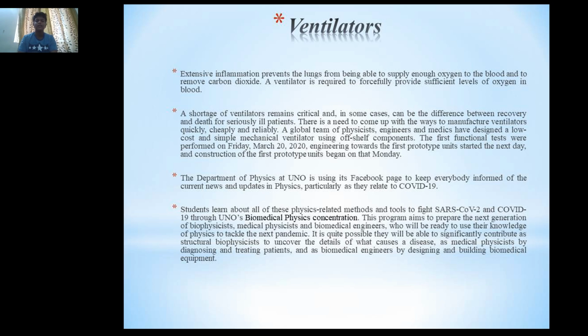This program aims to prepare the next generation of biophysicists, medical physicists, and bioengineers who will be ready to use knowledge of physics to tackle the next pandemic. It's quite possible they will be able to significantly contribute to structural biophysics to uncover the details of the cause of disease, to medical physics by diagnosing and treating patients, and to biomedical engineering by designing and building the biomedical equipment.